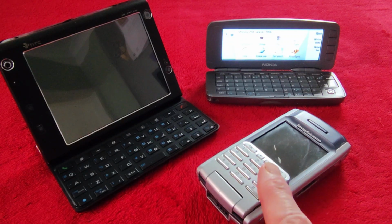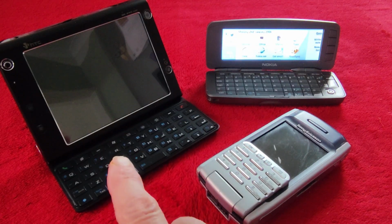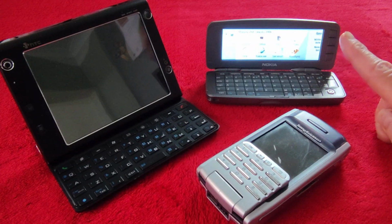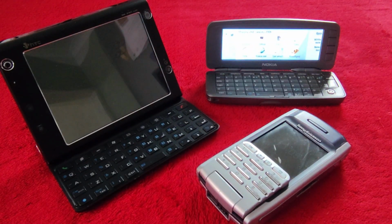Whereas these two, it's a bit of a workaround. You can do it, but modern phones don't always pick them up, unfortunately, but it does pick this one up. So that's a bit odd, isn't it? Because out of the three, this one's actually the oldest, but there you go. That's Nokia for you, isn't it? They're always forward thinking, weren't they?